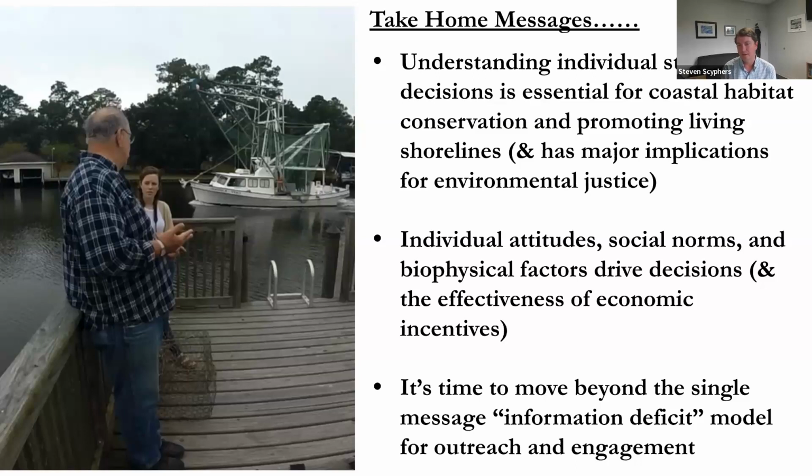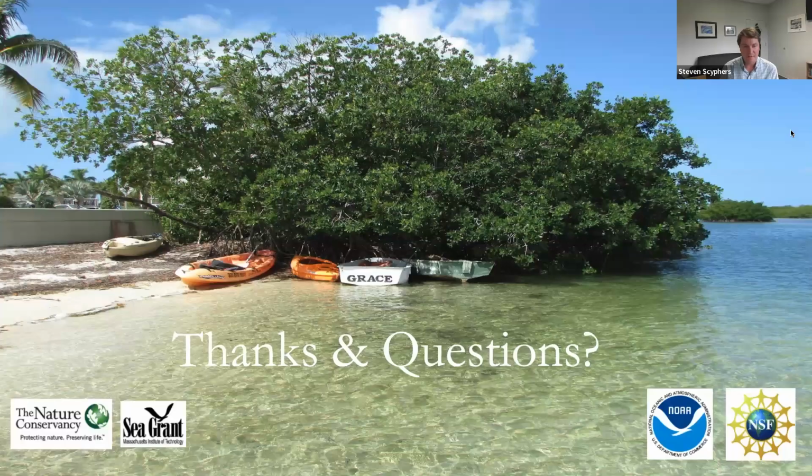So it's really more trying to understand their attitudes and their values and their preferences, because many times they do have the information. They understand the system very well. It's not always the case. But I think moving beyond just an information deficit and recognizing that we're all co-producers of knowledge and that it can be more of a collaborative system has a lot of promise and need in coastal restoration and outreach. And so that's all I have.